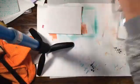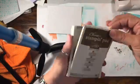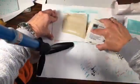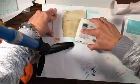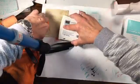So there's that. And this one, I'm going to do in a soft suede. So maybe we could do one that's more giraffe-like in this one. And for this one, I'm just going to do direct ink. So I'm just going to take my pad and swipe it across. Oops. Try not to get my fingers completely black.